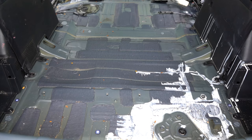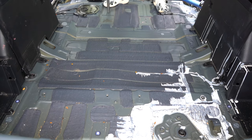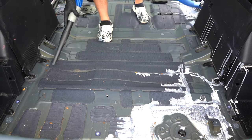After all the seats have been properly cleaned, they are set out in the sun to dry for a couple hours, and now it's time to move back on the interior. The first thing I'm gonna do is vacuum up all these dead roaches and their eggs.